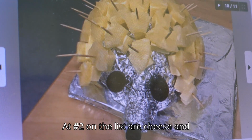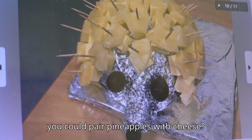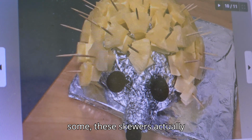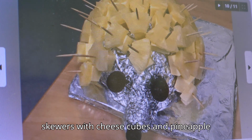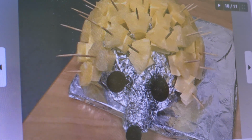At number 2 on the list are cheese and pineapple hedgehogs. Who knew you could pair pineapples with cheese? While this combination may be weird to some, these skewers actually existed in parties back in the 1970s. They're simply skewers with cheese cubes and pineapple that are stuck together to resemble a hedgehog.